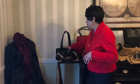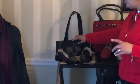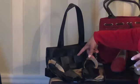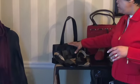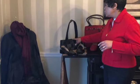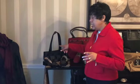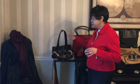Now my bag here, this is one of those Harvey seatbelt bags. They're made out of seatbelts. I think I got this at one of my thrift stores a couple years back for maybe $4. Love that bag. That bag will never wear out.